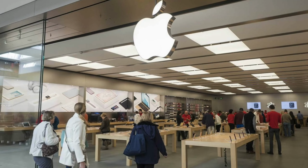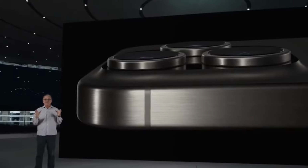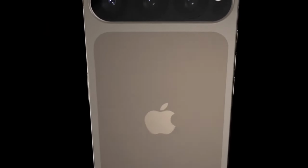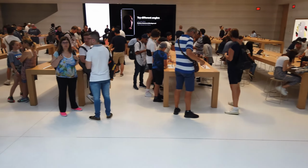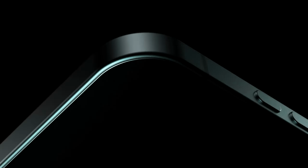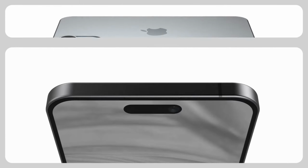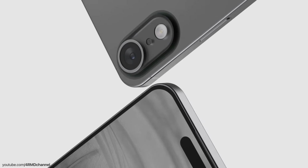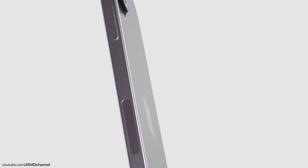But of course, design is just the beginning. Apple isn't just shaking things up on the outside. Under the hood, the iPhone 17 could bring some even bigger surprises. For years, Apple fans have begged for one thing: make the iPhone lighter. And it looks like Apple might finally be listening. Rumors suggest the iPhone 17 Pro lineup will use a new type of aluminum chassis, replacing the heavy titanium from the iPhone 15 Pro. This means the phone could be significantly lighter and thinner, without sacrificing durability.